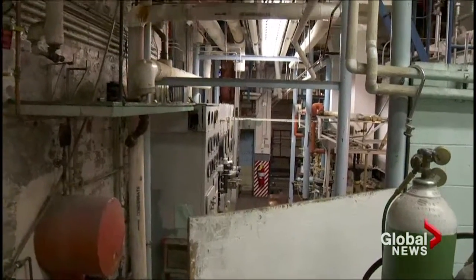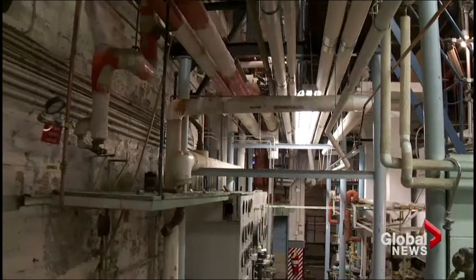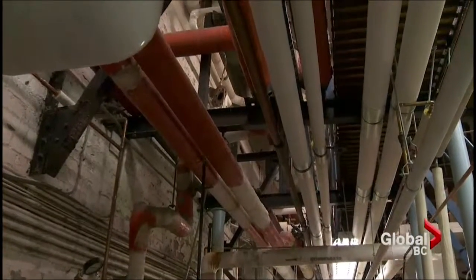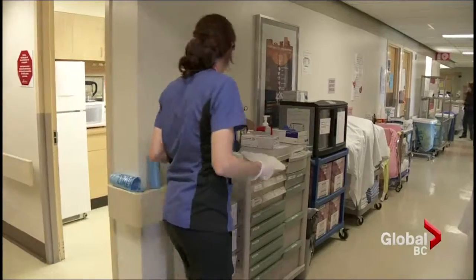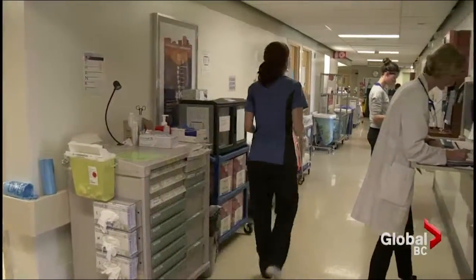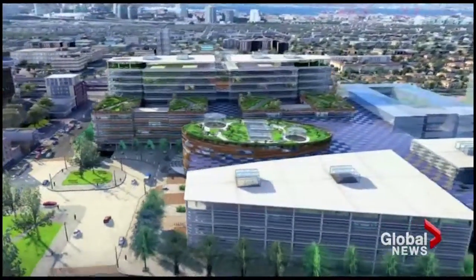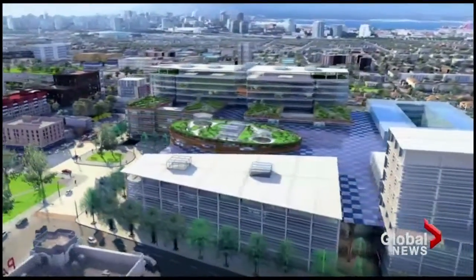Would it be possible to make this site new again? And the work that was done by ourselves and our consultants shows us that we can't get it there. For example, we cannot get more than about 50% single rooms on this site. And modern healthcare is at least 80% single rooms. The solution? A new site 3 kilometers away. Hospital staff say it's long overdue.